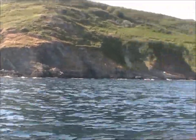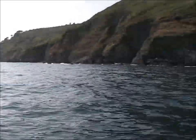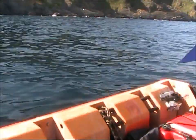Still, we're in a nice little spot. We're in a nice little cove here. We just anchored off here just to try all the equipment out, really, and try the ladder out before we went out further out to sea. Whoa! Really getting rocky now.